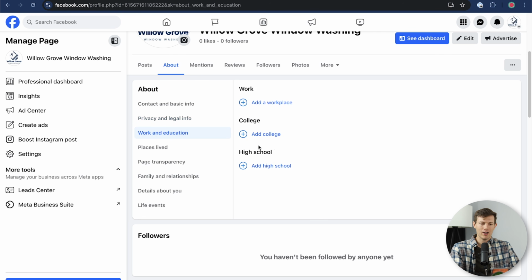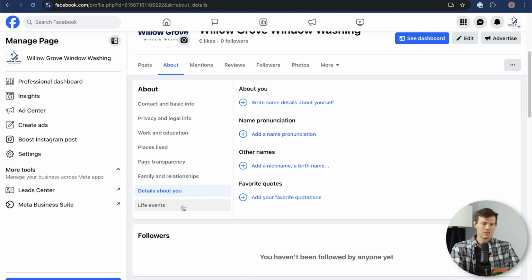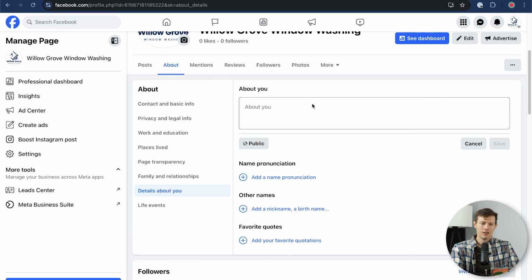Work and education, if you want to add any experience in the past, I don't think that's really relevant here. Places lived, not relevant. Page transparency, I'm not going to do anything here. Family and relationships, details about you, none of those things really matter. Maybe some details about you. You could add a more detailed bio here about your business.